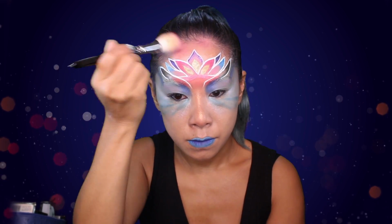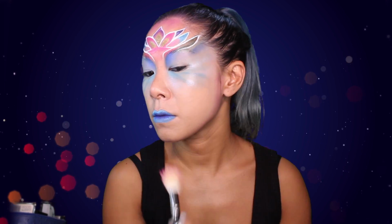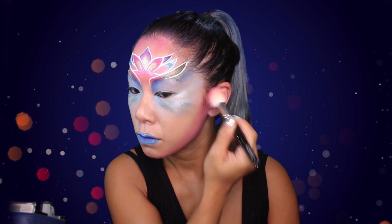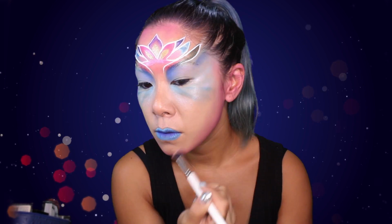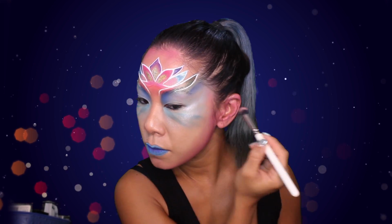I'm using this vibrant orange blush as contouring. As you can see, I put it on my forehead, along my jawline, and even on my ears. This really helped to shape my face. And then I'm using a pastel cheek color to blend it out, so it gets softer around the edges.